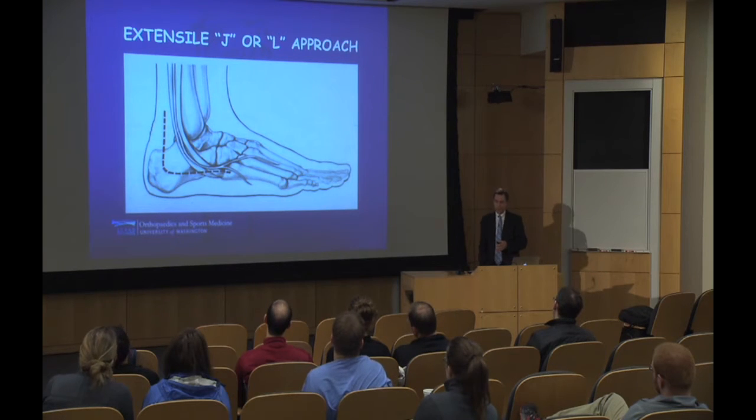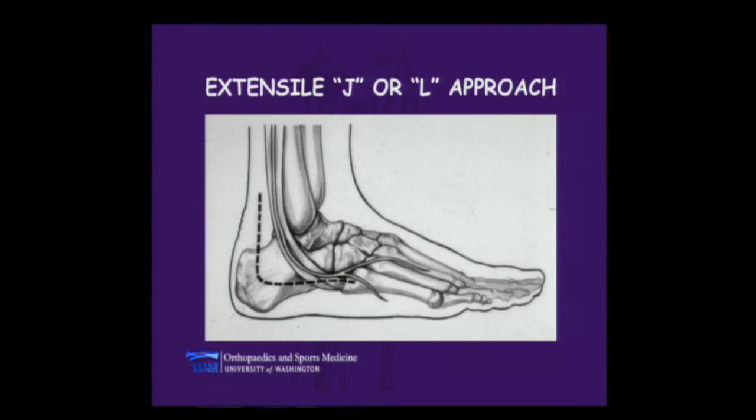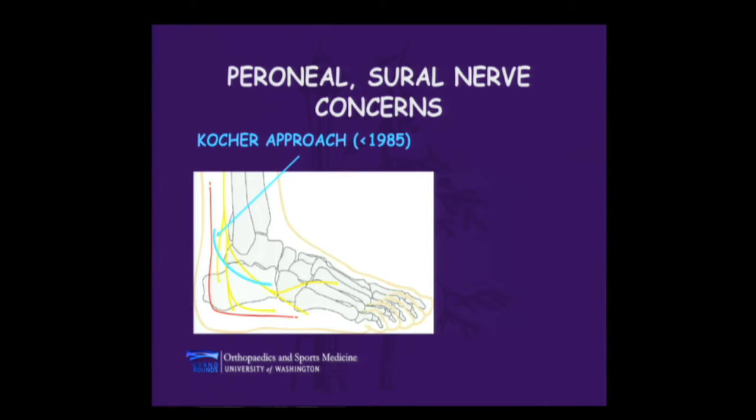The extensile approach is essentially a J or an L, based on whether you're doing a right or a left heel, and you can see that this is very different from what we initially embarked on that Emil Chanel talked about. This was essentially the Coker approach, which was done prior to 1985. You can see the blue line there; that was the surgical incision. And we did this because Emil showed us that this is the way he was managing them.